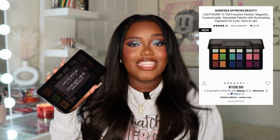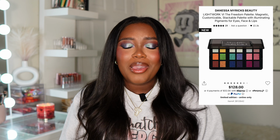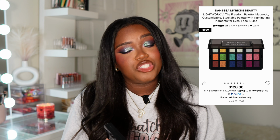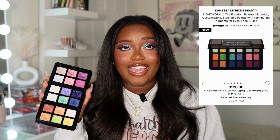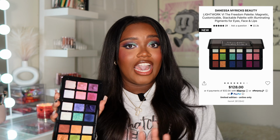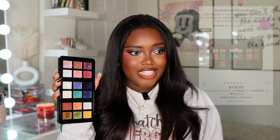Next up is the Danessa Myricks Lightwork 6 palette. Y'all, this palette is so beautiful. All of the shimmers on the lid that you see are from this palette. I think this is her best one yet. All of her Lightworks are really good, but this one has taken the cake out of all of them. This one is completely customizable, and look at these shades. If this is your vibe, this is the palette for you.